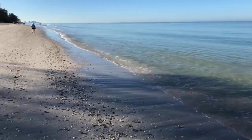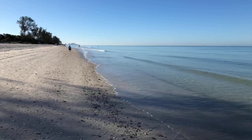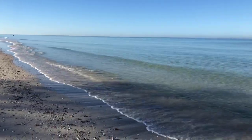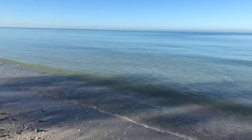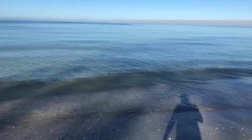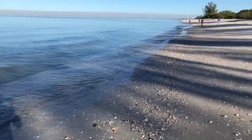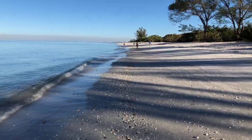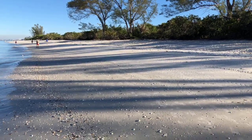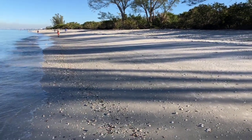Look at that water. So calm out here this morning. The beach is still relatively empty. Great morning to come out here. Spend the day. It's gonna get nice and warm. It's beautiful. We saw a few dolphin. They were kind of far offshore this morning, but we did see a few swim by earlier in my live feed.